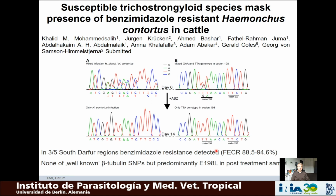And yeah, to finish with this slide here on a study also very recently written together, not even accepted. It's under review currently. This study here was performed in Sudan in the South Darfur region, where Khaled Mohammed Zali performed a study doing a fecal count reduction test. And in 3 out of the 5 South Darfur regions, he found, using benzimidazole, albendazole as a drug, reduced efficacy, with fecal count reduction ranging between 85 to 94.6.